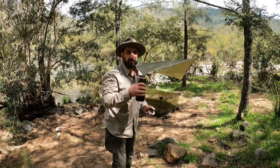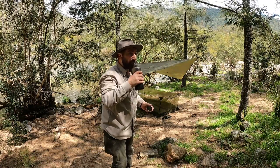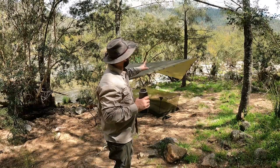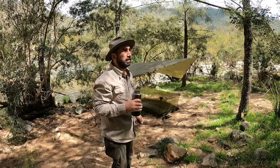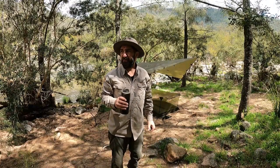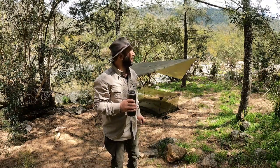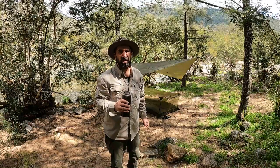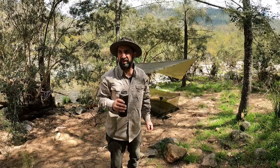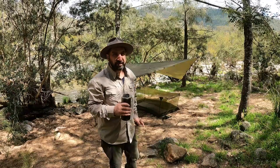Shelter's up, first bit of work done. Well, the weather's holding up too. There's some clouds coming over, but hopefully they'll just pass through. There was a 50% chance of rain in the weather forecast, so hopefully the rain stays away. If it does rain, I think it's only up to about a mil or something, so nothing too heavy, just a little sprinkle, so I can deal with that. But the shelter's up, that's the main thing.